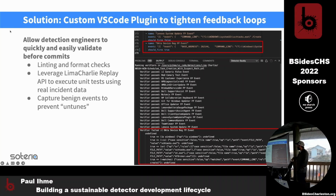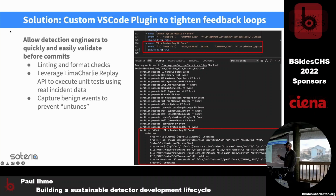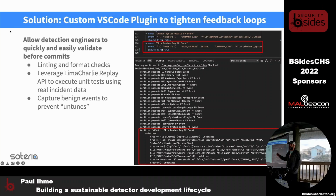Even still, we had to do a pull request every time we wanted to test something because this was part of our build pipeline, and this continued to cause frustration for our detection engineers. Everything in LimaCharlie is done via an API. So we built a VS Code plugin, which is where we write most of our rules, to look for these unit tests and validate them right there on our developers' workstations. That way it takes them a couple of seconds to get this feedback.